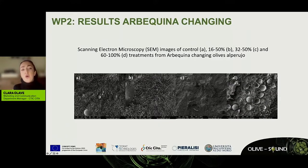Well, these are the results of the ultrasounds being applied to the changing olives, which are quite more mature than the green ones, the previous ones I was talking about. Here you can see that there's some kind of a change because the control one is the one that suffers the most. The cell breaks because of the ultrasounds being applied. And then when the olive is more mature and the intensity is higher, the cells are not that easy to be broken, and that's why in picture D you can see the cells almost intact when it comes to the ultrasounds being applied. Next slide, please.